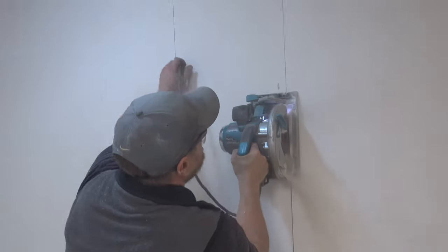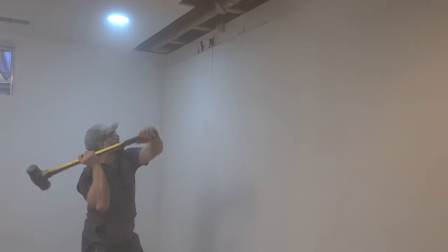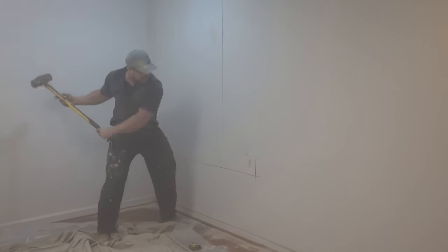Back in the basement, Josh is working to expose the foundation cinder block wall. There he's going to find that center point they drilled from the outside so they can take all their measurements off of that.